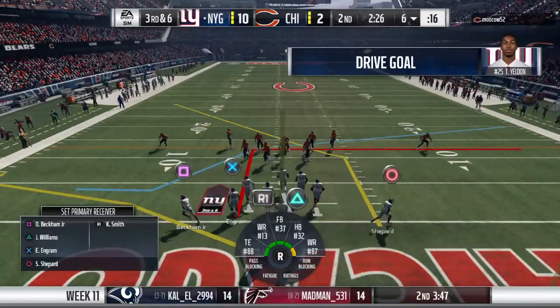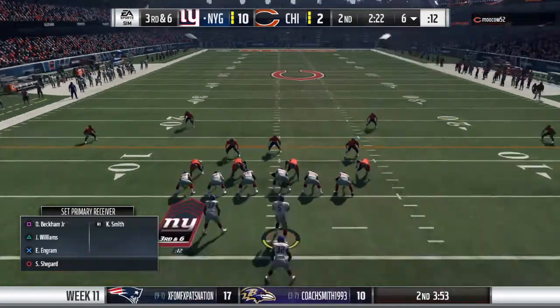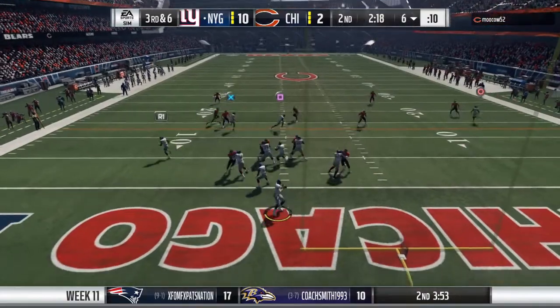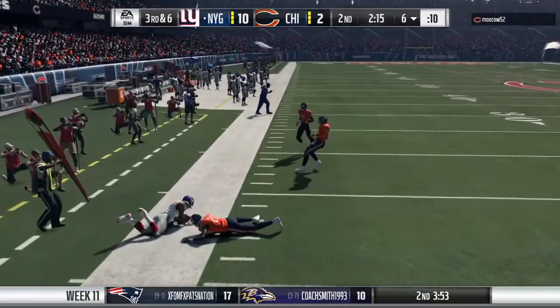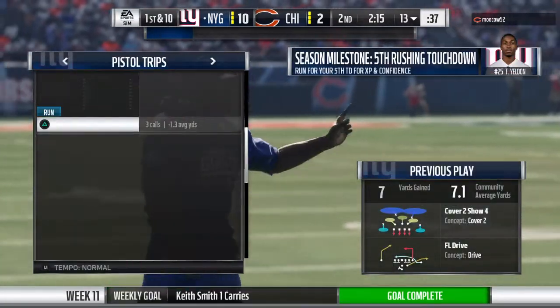The Giants on 3rd down. Just 1 for 3 thus far. This will be 3rd and 6. Out of the gun, it's Webb. And he's going to drop this off to his fullback. He gets 7 out of it, and he also gets a first.